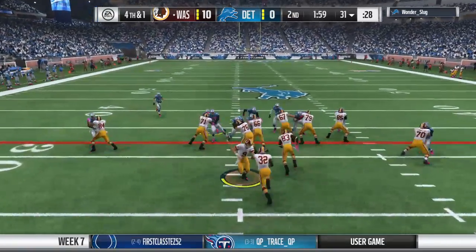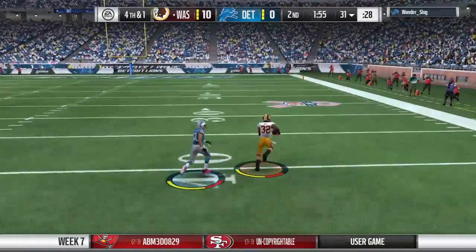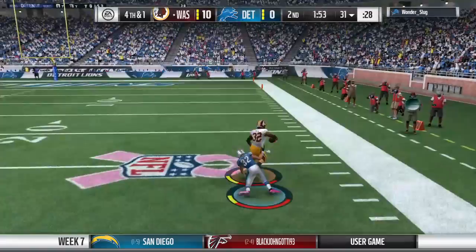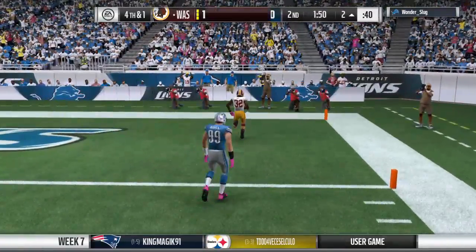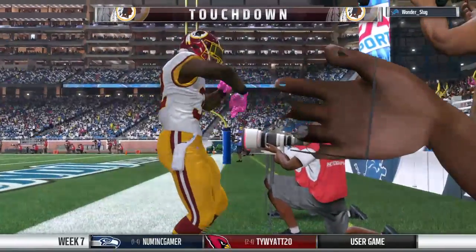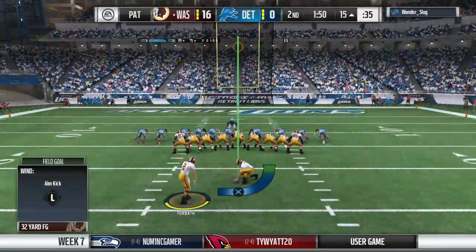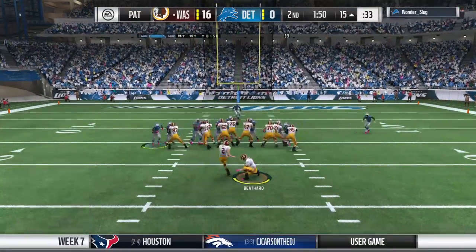They come out with 1 back and 3 tight ends. And he's going to cut it back right. There goes Jeremy Hill. Touchdown, Washington. Jeremy Hill with touchdown number 8 on the year. And the Redskins find a way to stretch their lead.